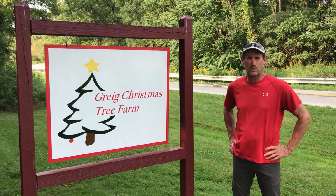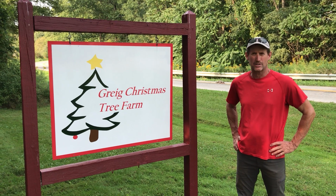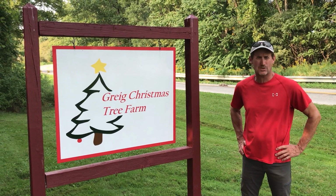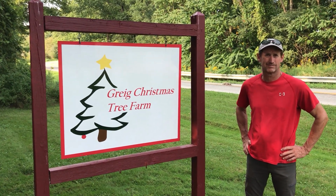So everything for us is pre-cut. We cut as late as possible. We even let people come out and tag trees and then cut them for them at different times. But we start the selling season the day after Thanksgiving, and we stay open until we sell out. And we'll get a little tour of the farm now.